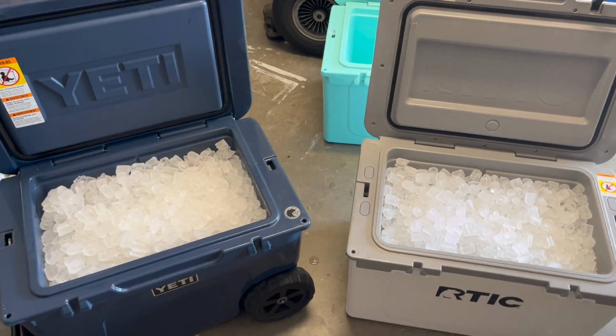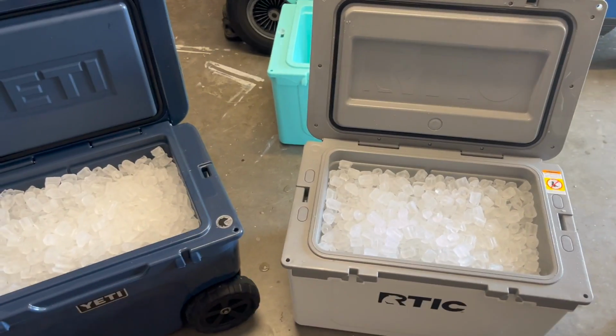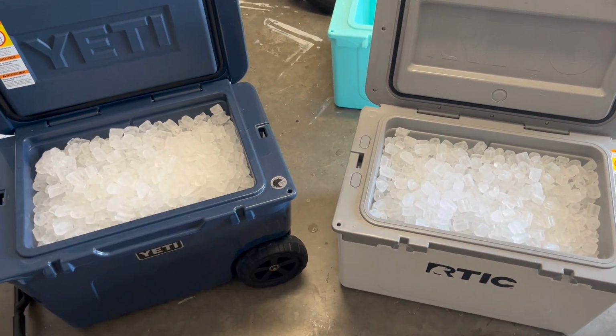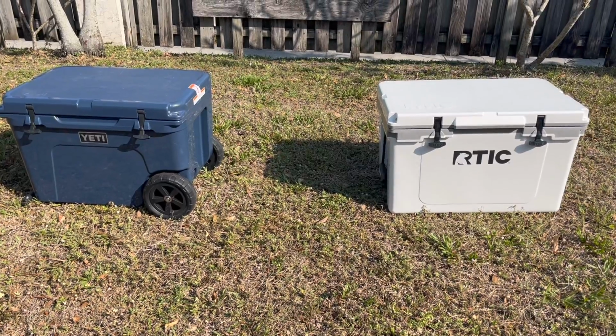Okay. They have both been topped off with ice. There's about 35 pounds of ice in each one with the 2 cases of water. This is where I'm glad the Yeti has wheels. I'm just gonna wheel it to the backyard. I'm gonna have to wrestle this one to the backyard. It is not light.